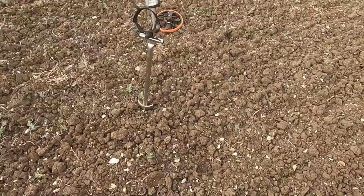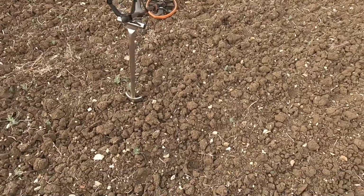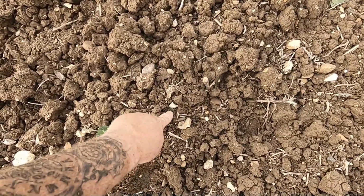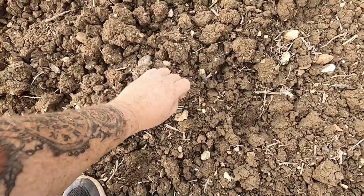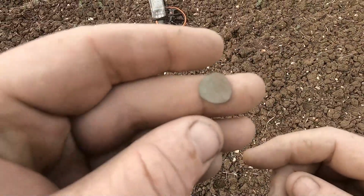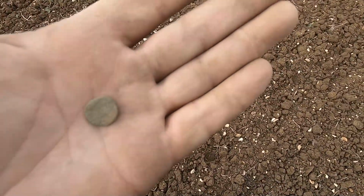I've just got a signal, looked down, and there is another interesting looking bit on the surface right there. I don't know if you can see that. Hopefully it's a coin. It is. And this one's definitely a little Roman. Just a little Roman minim.